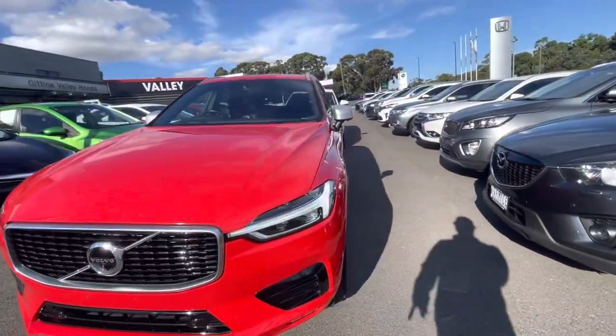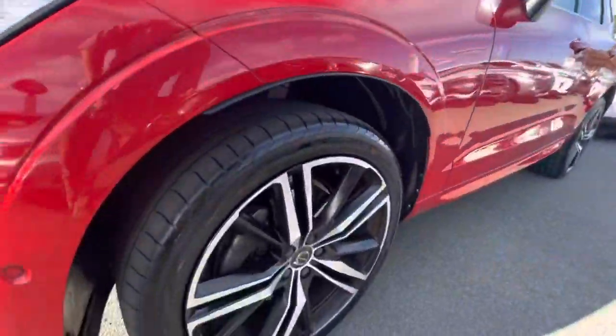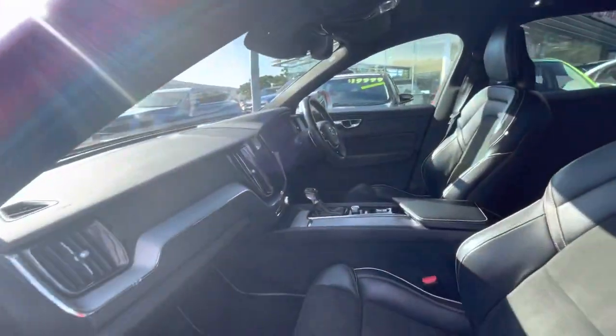This one is finished in stunning red. You've got the projector headlights, daytime running lights. It's a full LED system. You've got alloy wheels throughout, and this one here has just been roadworthy through our BMW service department.